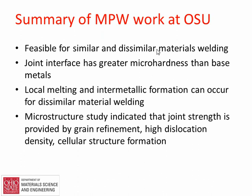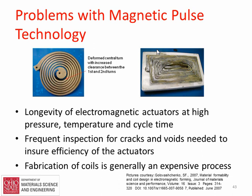The velocities are 250 meters per second. We want those velocities to be about 350 to 400 meters per second. So suboptimal conditions can lead to intermetallic formation. The joint strength can increase due to grain refinement, high dislocation density, and cellular structure formation. Okay.